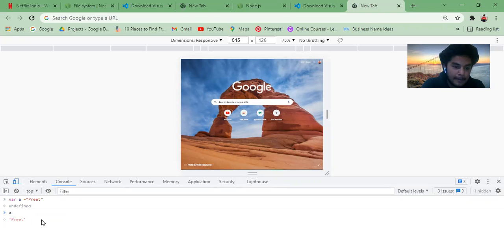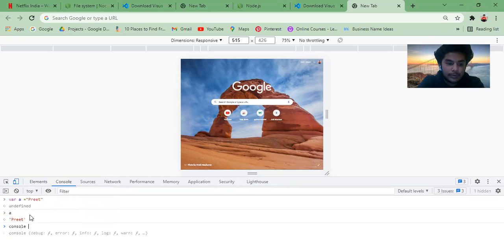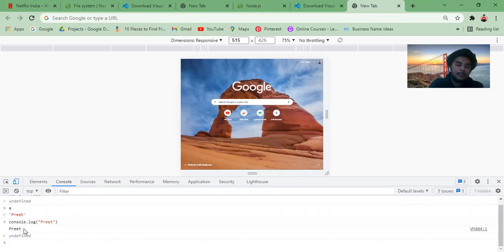After that, if we run any JavaScript or Node.js program, we always use console.log. We hit enter and this shows the output. But on the server side, we don't use the console in the same way.